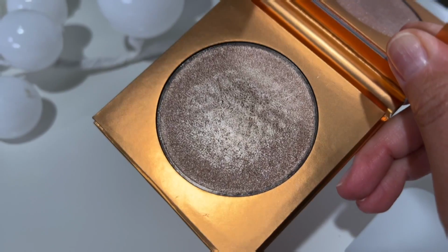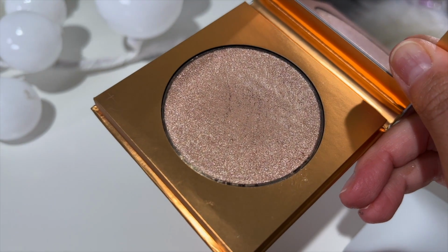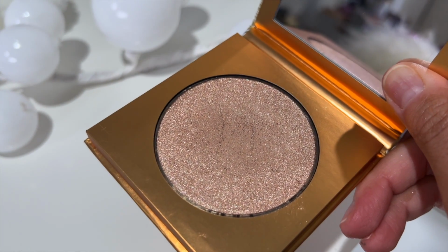Really, there's only three highlighters that I like this year that I have been reaching for. Number one is the Jaclyn Cosmetics Putty Highlighter in Star Power. This one has that cushiony feel, so it's like a little bit creamier. Jaclyn Cosmetics actually has another set of highlighters that are more on the drier side, but this is the one that I like more. I feel like it gives you that very glassy skin effect.